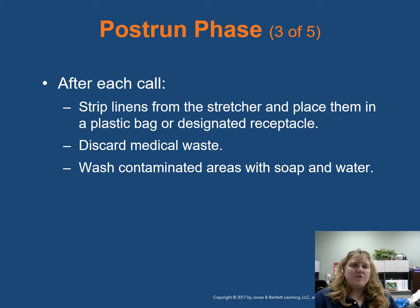So after each call in this post-run phase, like I said, we should be stripping the linens from the stretcher and placing them in the receptacle at the receiving facility, discarding any medical waste, and washing any contaminated areas with soap and water. Now, when you're at the receiving facility, that's when you can go ahead and do some of that disinfecting. When you're using those wipes, those things that we have for disinfecting, you can use that at the sending facility. You don't have to wait to the post-run phase to get that done.